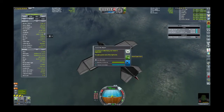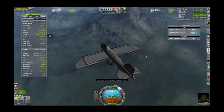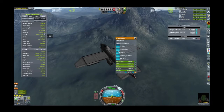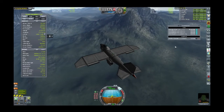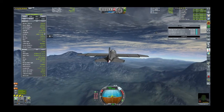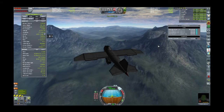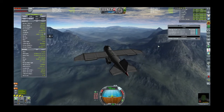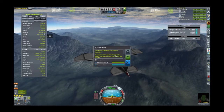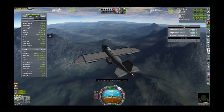I want to get the crew report. I'll transmit that. And again, no EVA report. So the plane flies okay actually. It's not as bad as I thought it would have been. I did do one test flight off stream to make sure that it was stable enough to take off. That was about it.